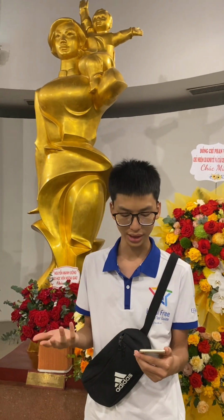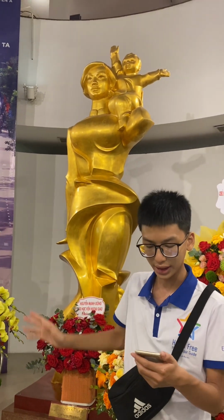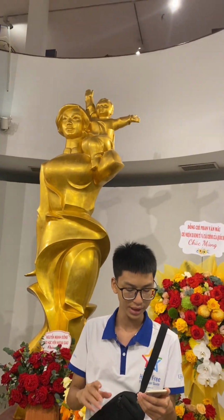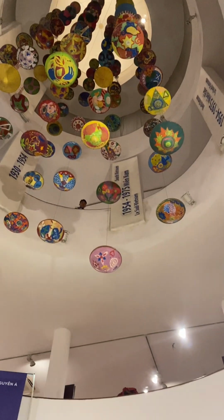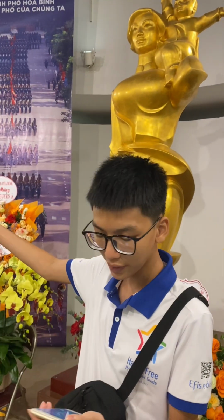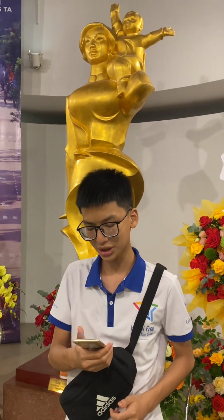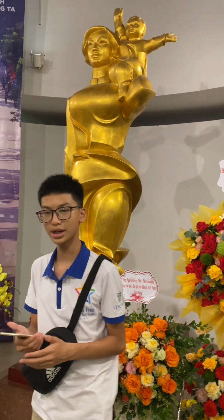The main building of the museum is divided into four areas, as you can see, including permanent exhibition, special exhibition, discovery rooms over there, and souvenir shops over there. Special exhibitions are held near the main building.